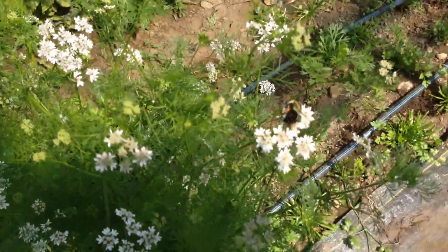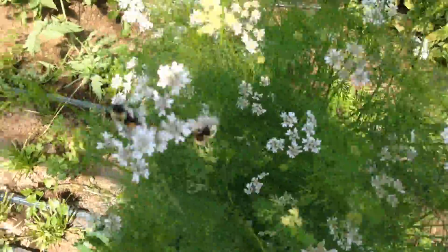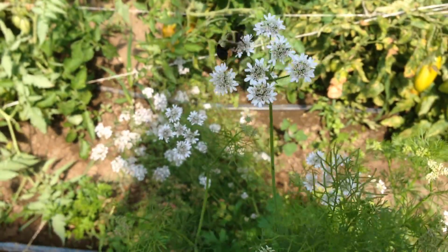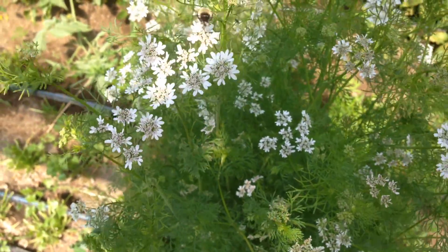Here's a little friend. This is a random cilantro plant that somehow got in with the parsley. And hey friend, I let it go to seed because as you can see, these guys love it. And so I just leave it as food for the pollinators.